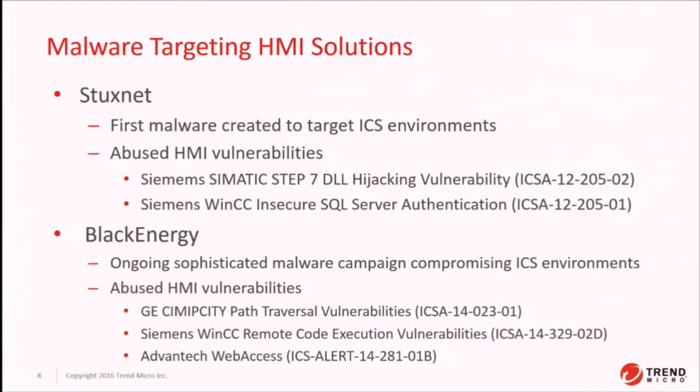If we look at Stuxnet, it is obviously the most popular one that we talk about. Everybody knows about this one, but it did leverage vulnerabilities in HMI solutions, including the Siemens Simatic Step 7 DLL hijacking vulnerability, along with a SQL server authentication bug. Right? So these are really simple bugs, very common bugs in HMI solutions, and it leveraged those to deceive the operators about the state of the centrifuge.